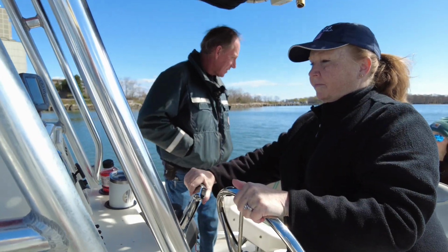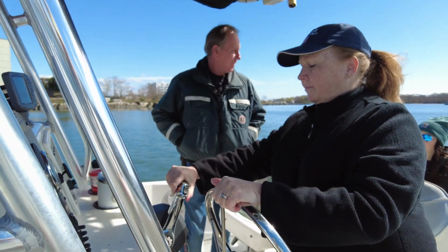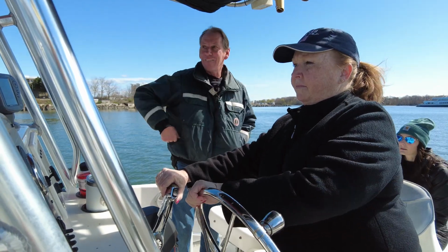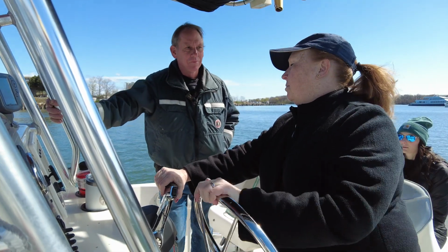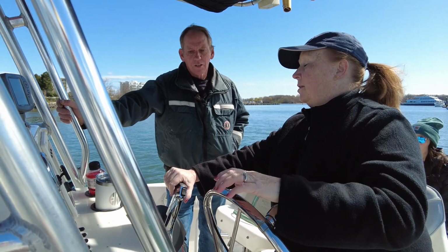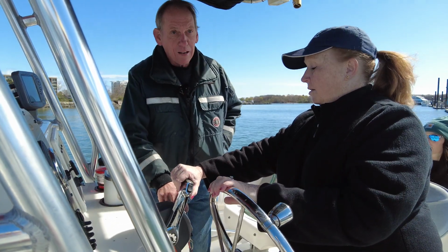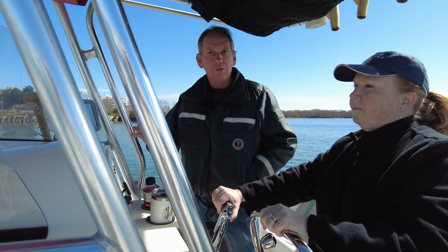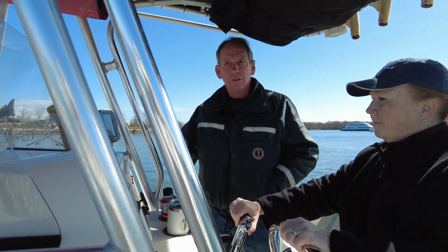It's like everything is different than when you're driving. That's exactly it. So you've got to take the car mentality away. All right, so talk to me again. Pull in. I was going too slow. Well, you actually had it in neutral, so you started to lose steering. Got it. So it has to be in gear really to steer.